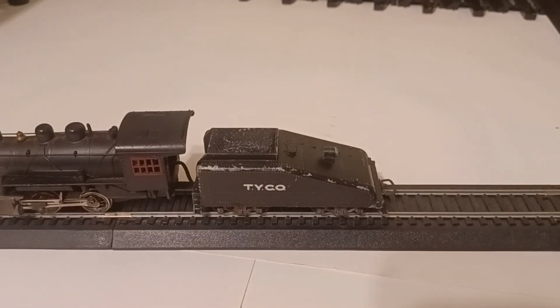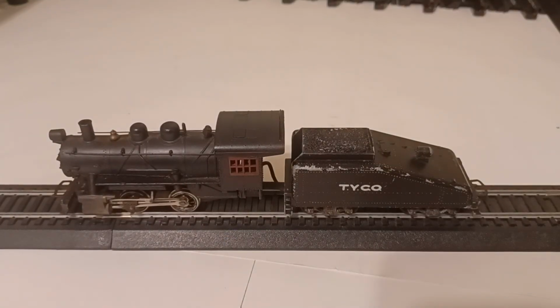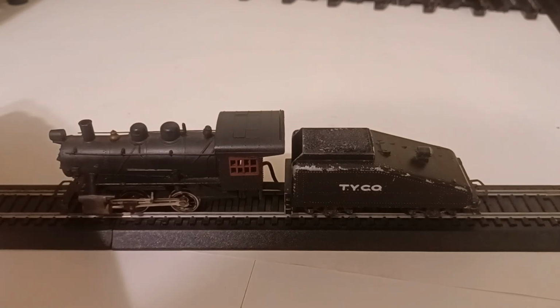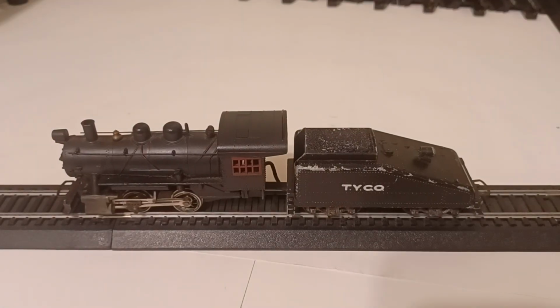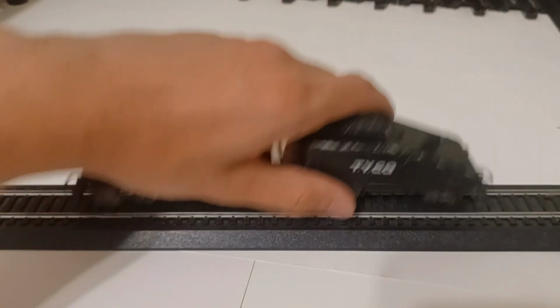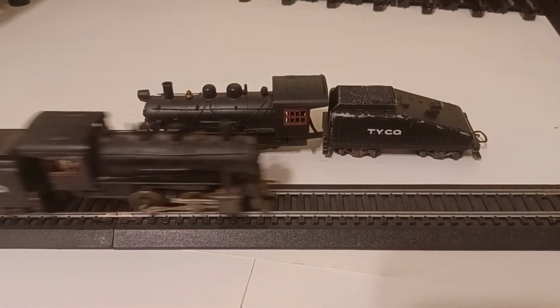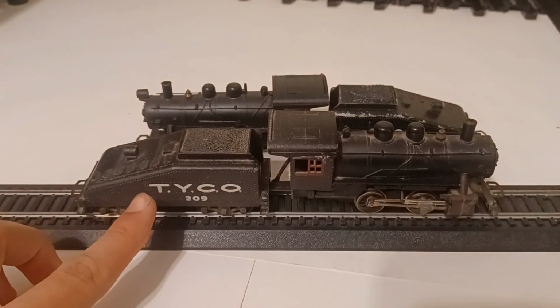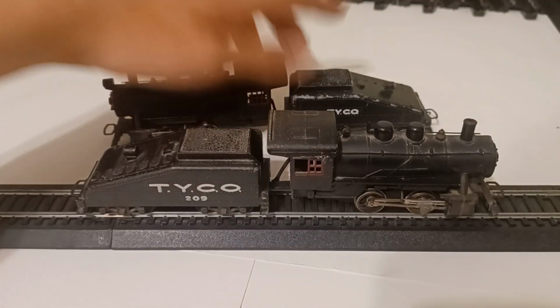But eventually, the Tyco logo on this tender, this specific logo, wasn't actually the same, because a few years before, in the mid 1950s, the logo used to look like this. Sorry, the train's going the wrong way. In the mid 1950s, the Tyco logo used to look like this, which is a little different than the one over here.